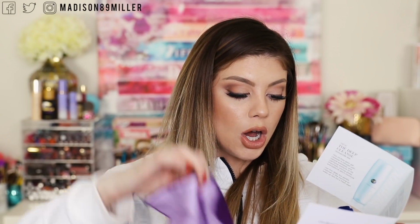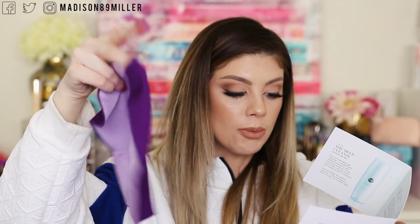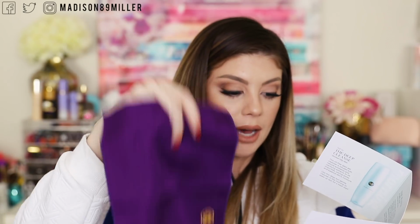It's amazing. Ooh, it's like a really nice towel. Do you use this to wipe off your face or to wash your face with? I'm not quite sure. Let's read. Okay, so it says pure silk cloth. It's a 100% silk cloth, polishes skin to smooth finish. A light purple side to start off bright, and a dark purple side to hide traces of makeup. Ooh, okay. So I'm guessing you would use that with the cleansers and everything.